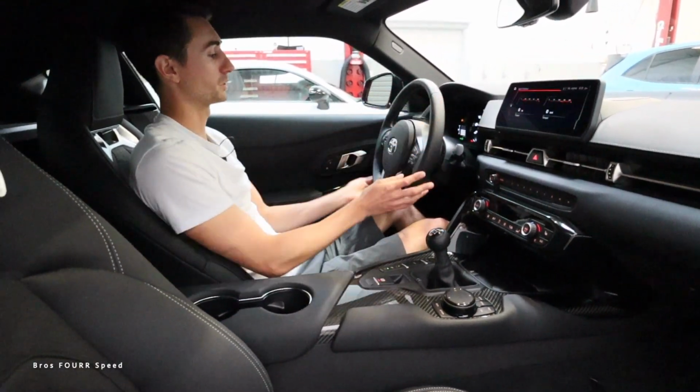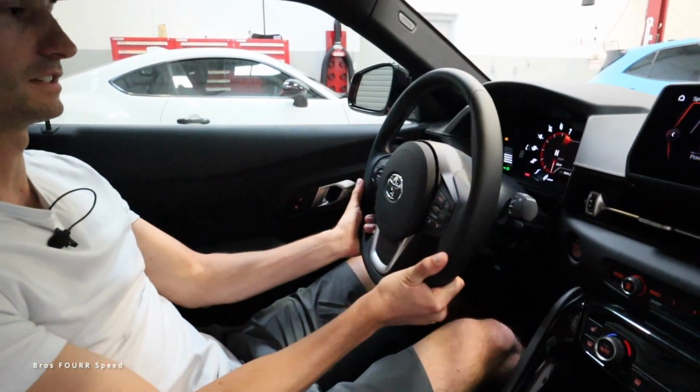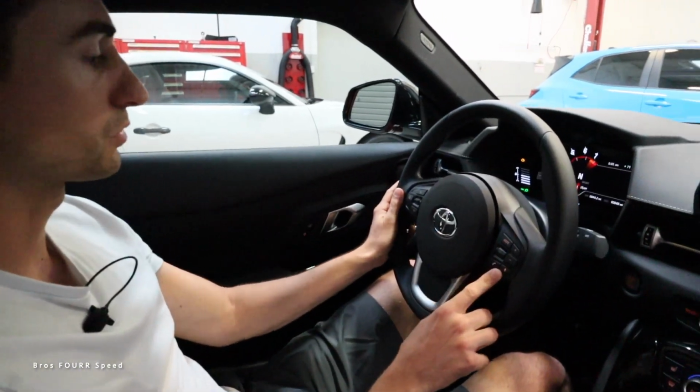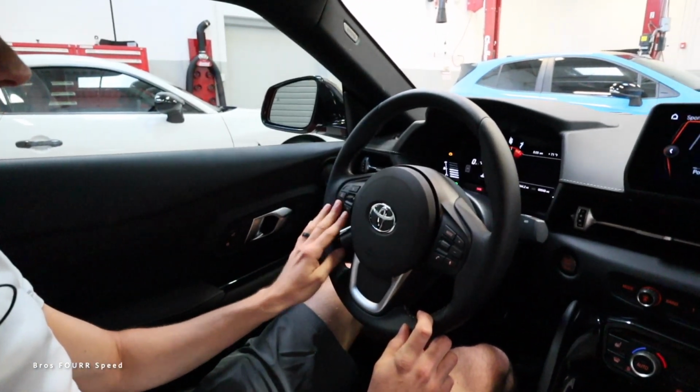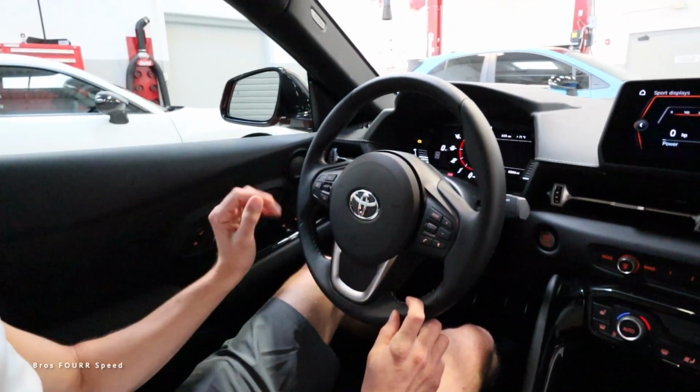Of course, we have that really nice black leather steering wheel. It's all manual adjusting, but it's super easy to get it into the correct position. And now on the steering wheel, we have some audio controls. Cruise control settings are on the left. You're not going to get adaptive cruise control in the manual. That'll be only on the automatic version.